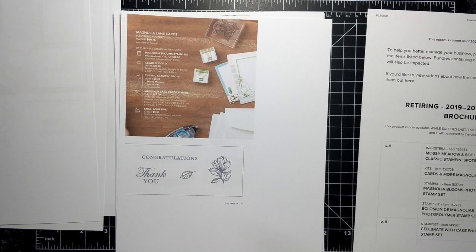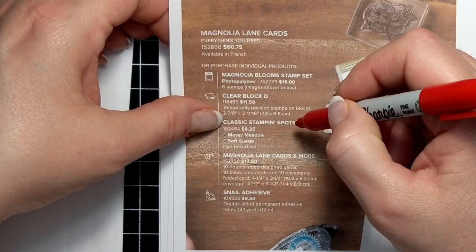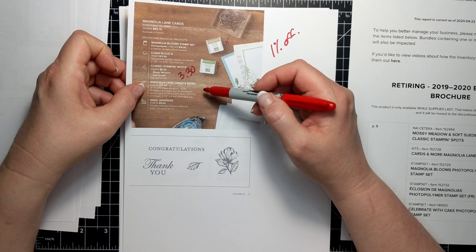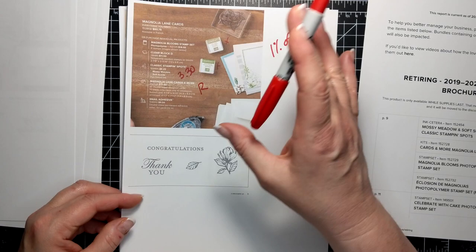the Mossy Meadow and Soft Suede Stampin' Spots, so these little guys here, classic Stampin' Spots, Mossy Meadow and Soft Suede are going for, instead of $8.25, $3.30. And the Magnolia Lane Cards and More, they are retiring. So these guys are retiring. And every time I say there's a French version, that one will be retiring as well.